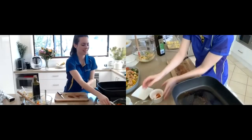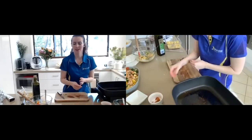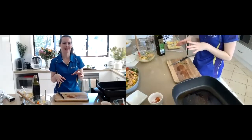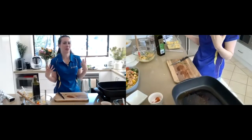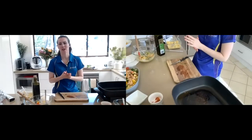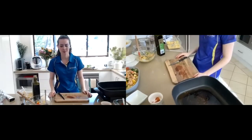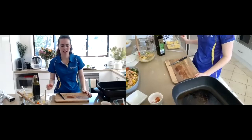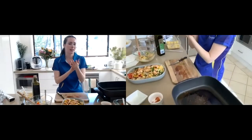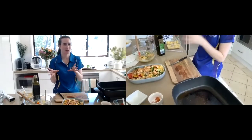Yeah, good options. Yeah, I think so. I think what we need at the moment is things that are really simple, really easy, and not going to take a long time for us to prepare. We're not standing in the kitchen for hours on end making them. We can whip them up really quickly and keep them in our fridge or freezer. So any recipe that gives you the ability to make it really quickly, using what you have on hand, that's what we need.